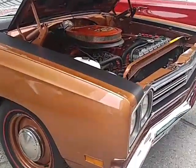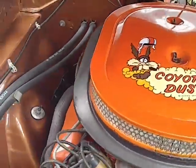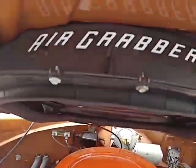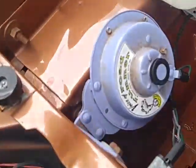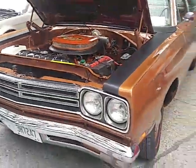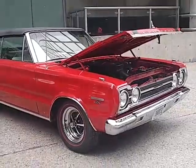All right, we're back. So the Roadrunner is for sale. The Coyote Duster beep beep. Could you believe this is factory original? It's freezing cold in Ottawa. Boy, the air grabber is going to grab some cold air. It's got this beep beep horn. Oh, I'd love to buy this 383 Roadrunner, but I'd really like to buy this 440 GTX Belvedere.